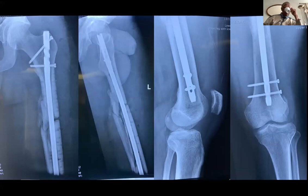Okay, so for the sake of time, we managed to get a 3-in-1 reconstruction nail, and because I had a good amount of proximal segment, I managed to use the reconstruction locking into the lesser trochanter and another transverse one into the lesser trochanter again, and used two static interlocks distally, and this is what we got. Can I have any comments or critique?